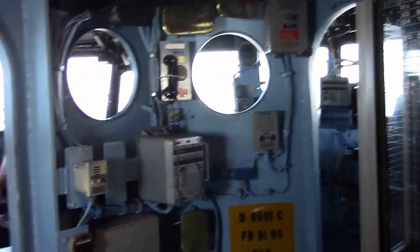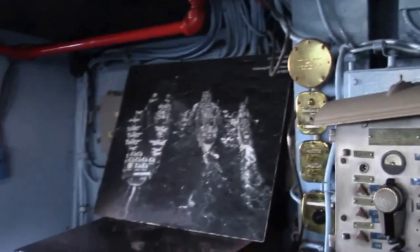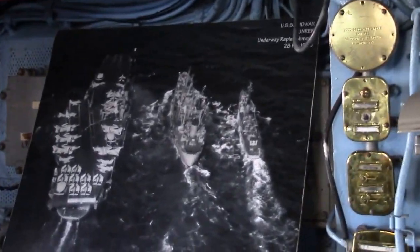And he's also, most importantly, supervising the helmsman and the lee helmsman. Next to him over there, there's a picture of three ships on the bulkhead. There's a little table. That's where you're going to find the quartermaster of the watch.